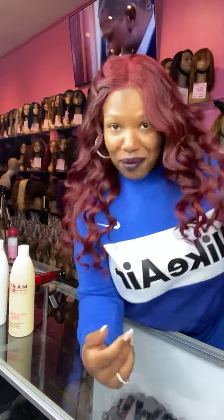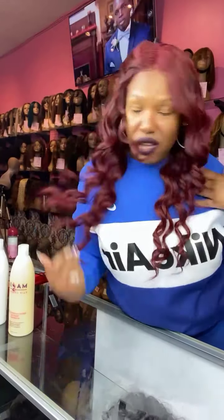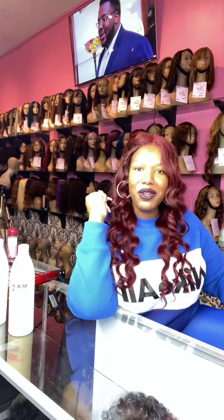Okay guys, I'm getting on, just finishing these curls here. I curled this over here, I curled this over here, and now I'm going to finish curling this piece in the front. And we do have a client in the store trying on some wigs, so let me know if you have any questions.